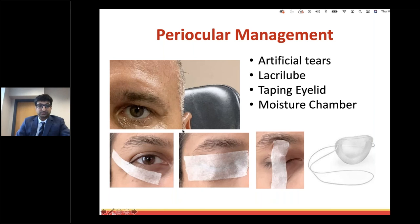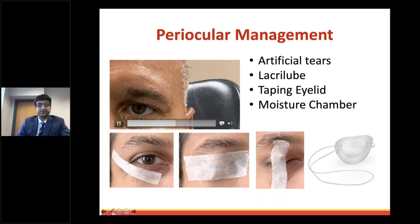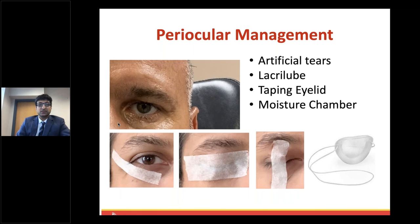Now, this is what you will see in flaccid paralysis. Close your eye. Relax. You can see you don't have the ability to close the eyelid to cover your eyeball. You also have some droopiness of your lower eyelid as well as the eyebrow itself. All of this can limit eye function and vision.